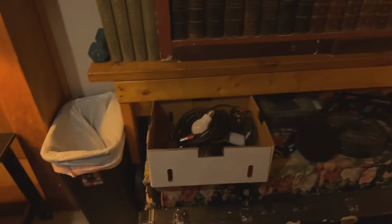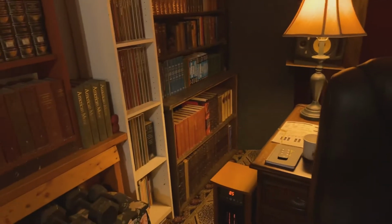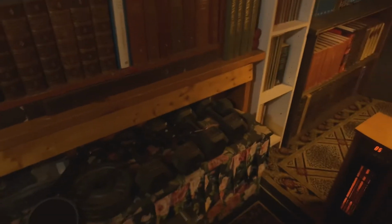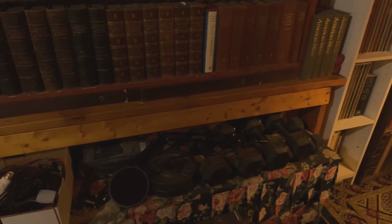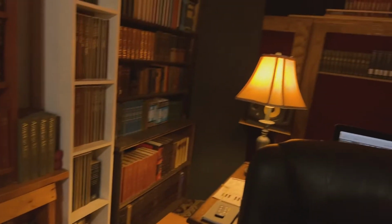I have a light there. I have cords for just general use. If I need something specific, then it's all right there. Weights, which are just more decorative at this point. Sometimes I'll use them for weightlifting to help stay in shape. Just with getting older, it's better to help stay in shape as much as I can. And then we're coming back here and coming over here.